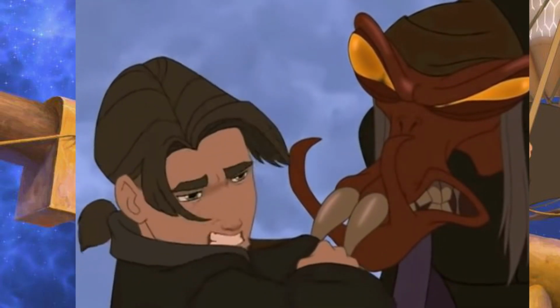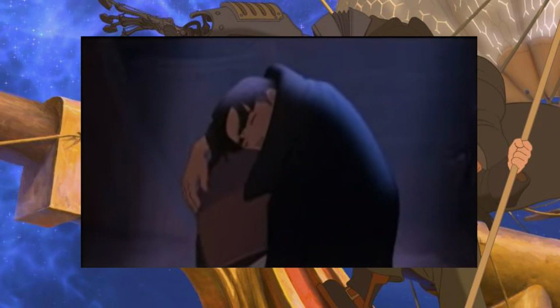And the final criticism is that while the late Brian Murray is suitably emotive in his performance as John Silver, there are moments where his accent fluctuates between the stereotypical pirate voice, Irish, and sometimes even Welsh.